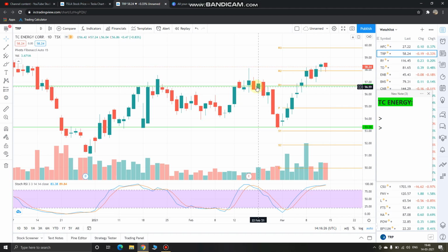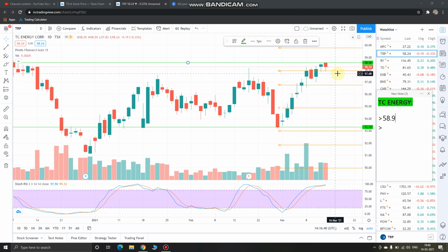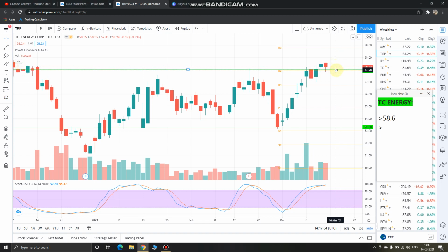So what should be our strategy for the day or tomorrow? The strategy is simple. The price that we need to look for is 58.6. If we get the stock above 58.6 level, then it's a buy. But if there is a gap up open, wait for 15-30 minutes, just check how the stock behaves. If after 15-30 minutes you see that the stock is trading comfortably enough above 58.6 level, it's a buy call. Sorry, I said 58.9 earlier, I'm extremely sorry.